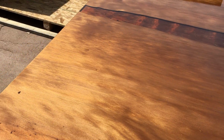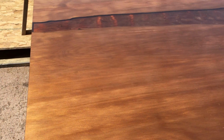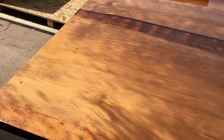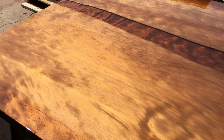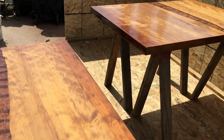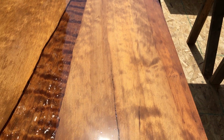We've filled them with a bronze and epoxy filler. It's working out really well for us. Very happy with it. Anyway, very cool tabletop. Thought I'd share that with you. Got the twin to it right over here. Out selling themselves today.